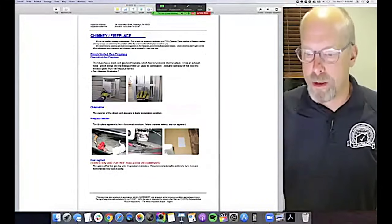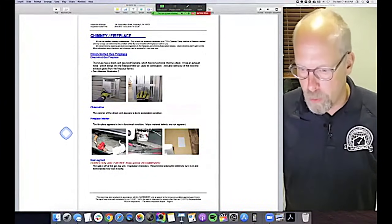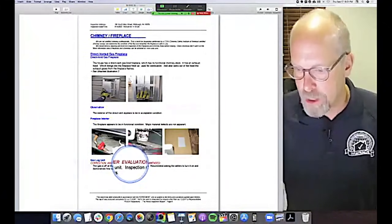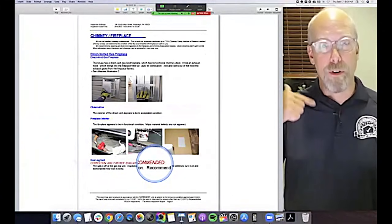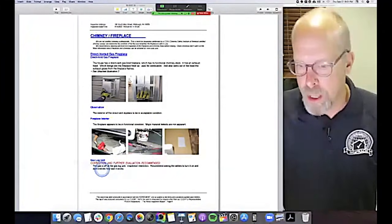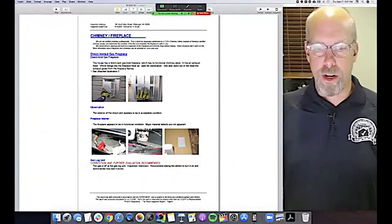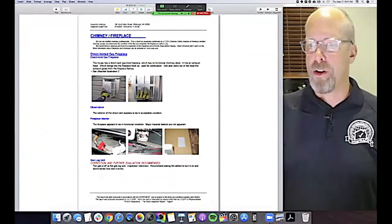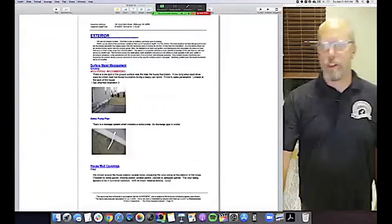And it's red. So if there's something that matters, I put it in red and I put it in bold and I italicize it. Correction and further evaluation is recommended. Remember the value of a home inspector recommending further evaluation? The gas is off at the log unit. I don't know. If you turn it on, it could explode. I have no idea. I'm not turning it on. It's red, though. That's a correction and further evaluation that's recommended.